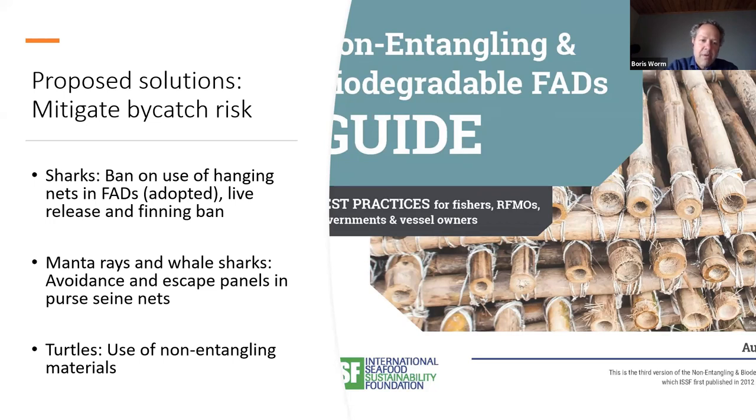There's concerns about manta rays and whale sharks and efforts to introduce escape panels and purse nets to let these very large species escape unharmed. There's also now a ban on setting nets on whale sharks and to avoid them altogether. And then again, for turtles, the same idea, the use of non-entangling materials.